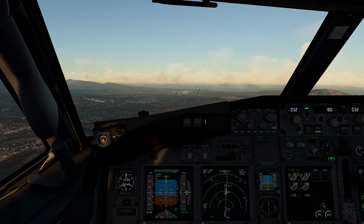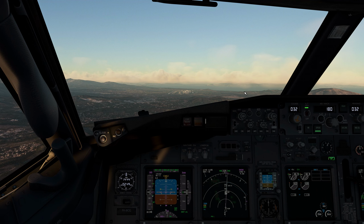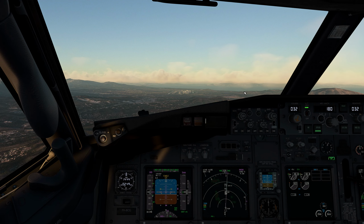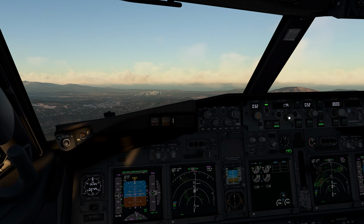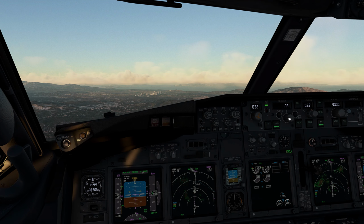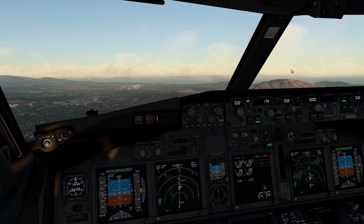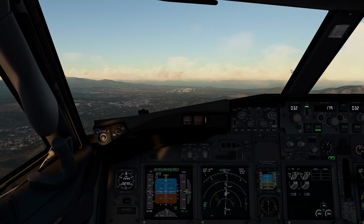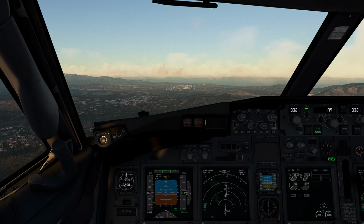Tower, good evening. KLM 35 Foxtrot, ILS 03 right. KLM 35 Foxtrot, continue approach. Continue approach, 35 Foxtrot. Left on Delta, contact ground 121.75. Repeat ground 121.75. Approach altitude is 5,000 feet.